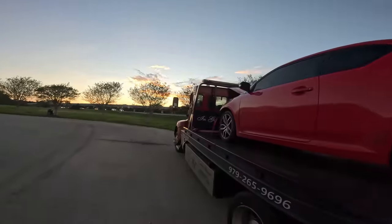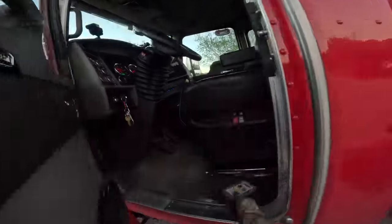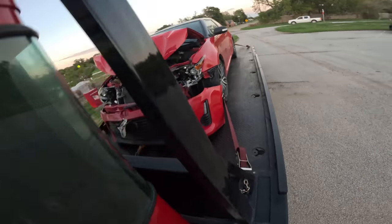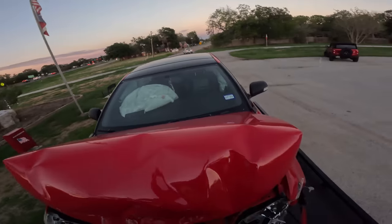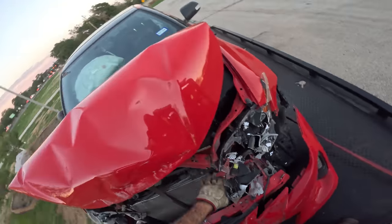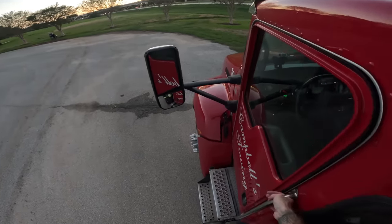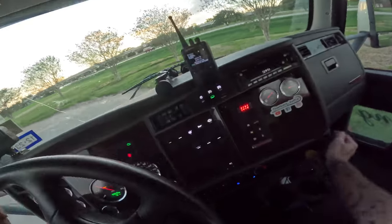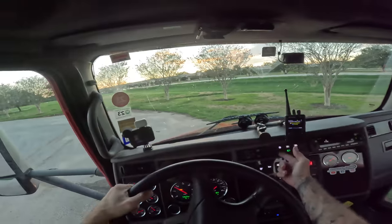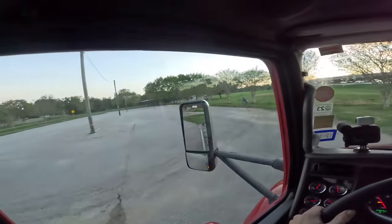So we got this thing loaded up, secured. I'm going to check the hood. Make sure we don't have to worry about it flying up on us. Looks like it's pretty still hooked in there with the radiator support there. We are going to get back on the road. Haul this thing to the yard. Be ready for whatever comes next.